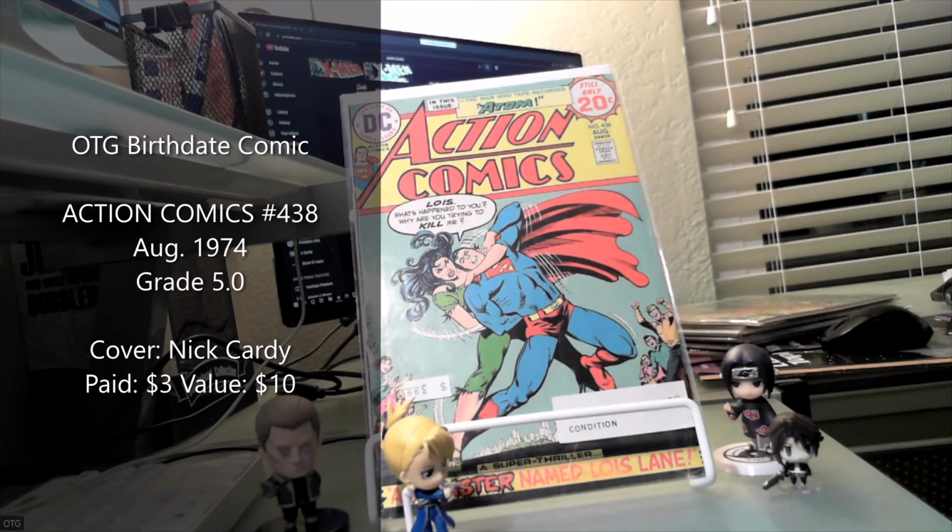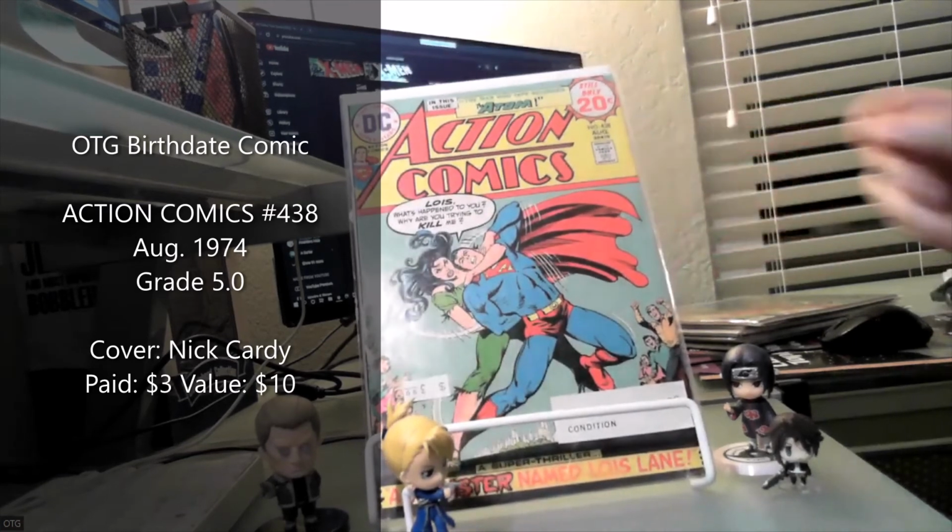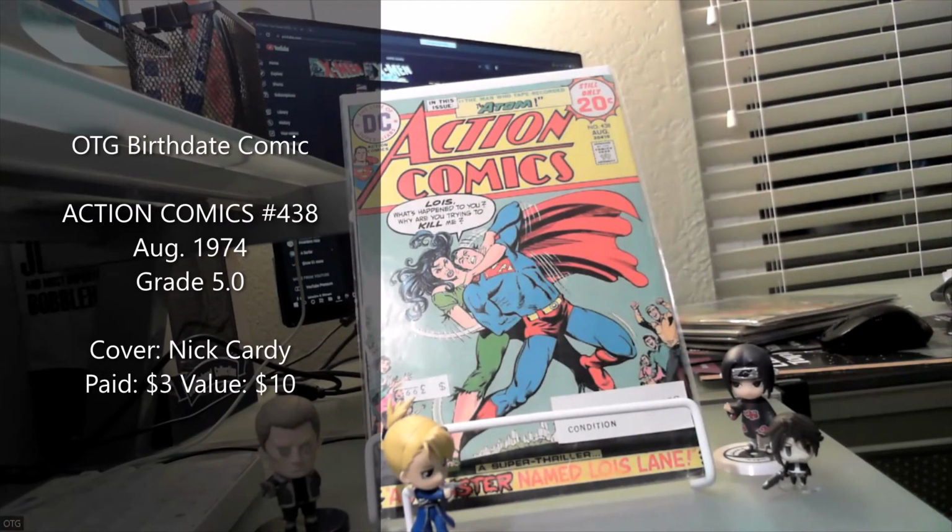And I featured a bunch of comics as well. I had fun doing that, but I didn't have this comic, and had I had this comic, I would have probably added this to my list. It's basically a domestic abuse case. Lois Lane is a woman handling Superman.